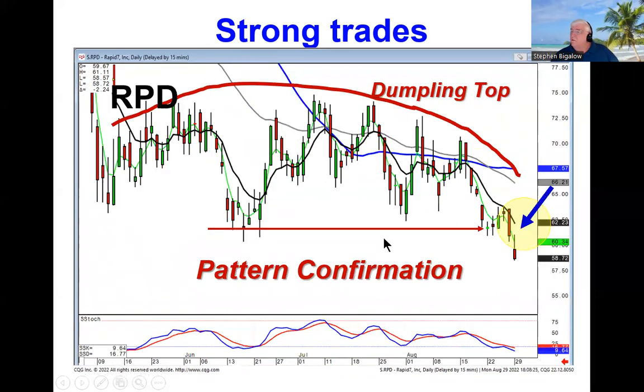So there's very common logic built into a pattern breakdown. Look how it failed right here at the T-line, doing kind of a bearish J-hook pattern. And the fact that they failed this level right here, coming out of a dumpling top, also produces much higher probabilities that the sellers are in control. So there's lots of good short positions. Obviously, if you're in a downtrending market, you want to go with the flow.